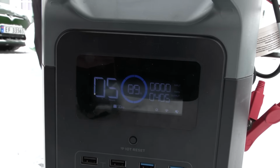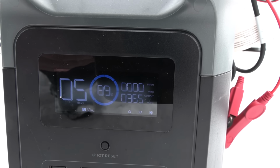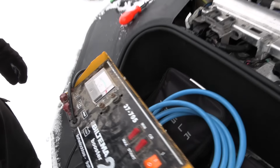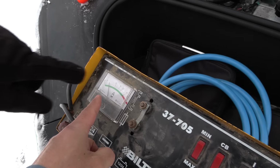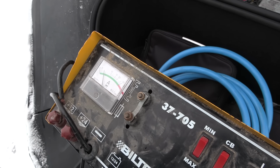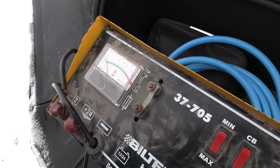It's pulling slightly more now. It's pulling 400 watts. Initially it pulled only 350 watts. You can see the car is pulling 6-7 amps. It was just over 10 a couple of seconds ago. I don't know if it's enough, but oh, and then it dropped again.